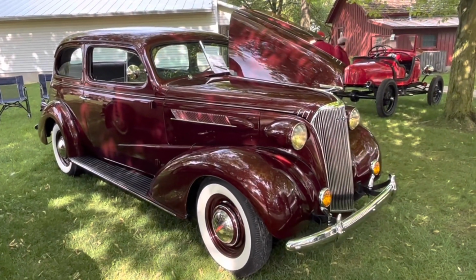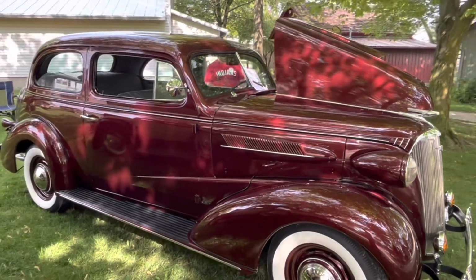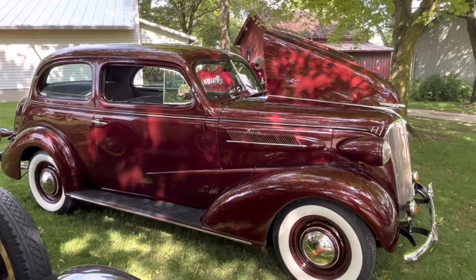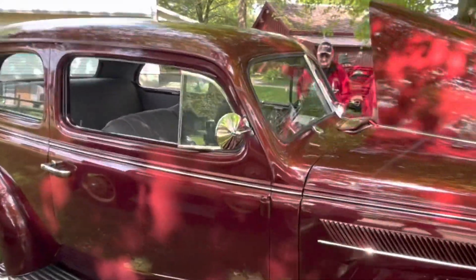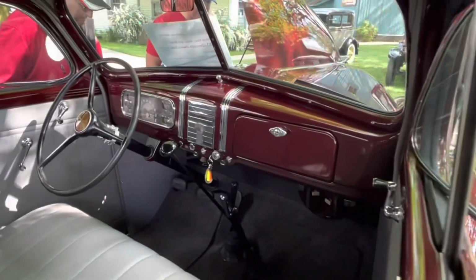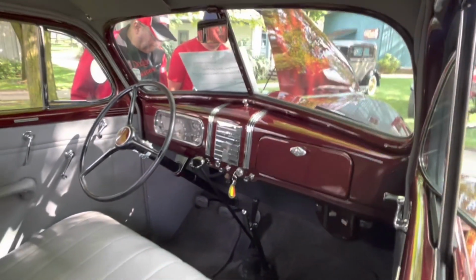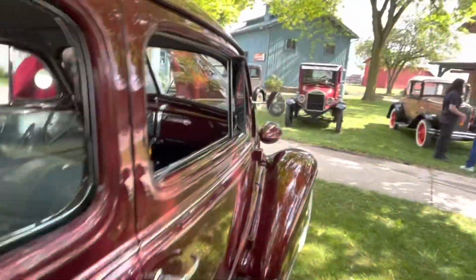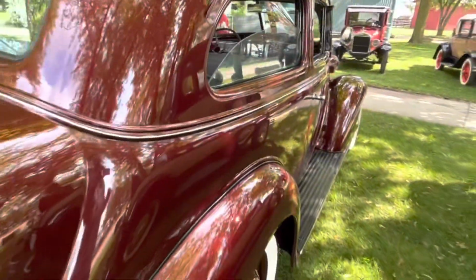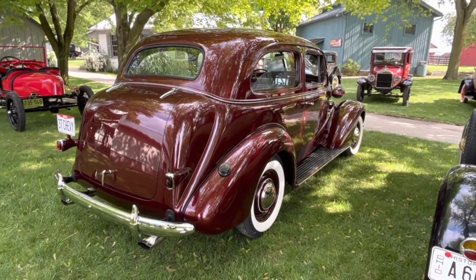1937 Chevrolet Master Deluxe. This is a little bit more upscale than the standard Chevrolet. The body style here is actually called a passenger coupe. You might notice that it's only a two-door, even though it does have a back seat. This one looks very nicely restored, and I actually like his choice of the wide white walls on there. Looks really nice. Bustle back on the trunk.